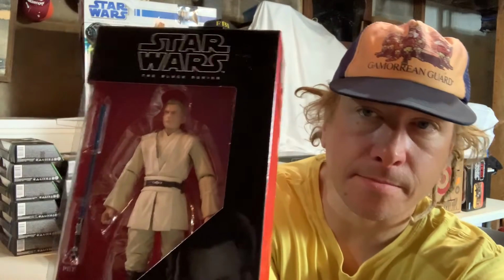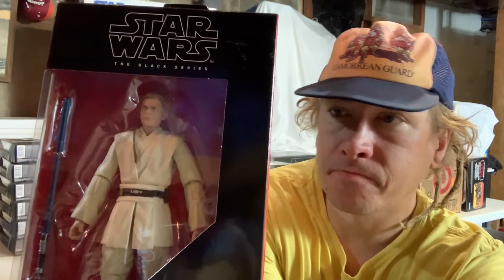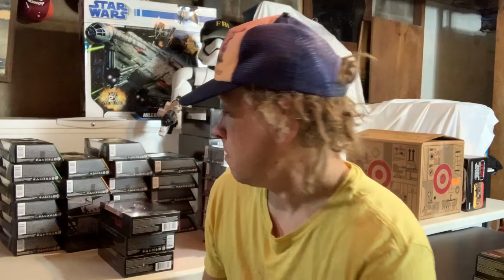Here we go. Obi-Wan Kenobi, Padawan. Very neat figure. I was happy to find this one. Once again, I think Ewan McGregor is doing a stand-up job. Hopefully he continues to do it. And I'm trying to think, he has ties to the original trilogy. Was it his uncle? Yeah, it was his uncle. He was Wedge Antilles. So that's pretty neat.